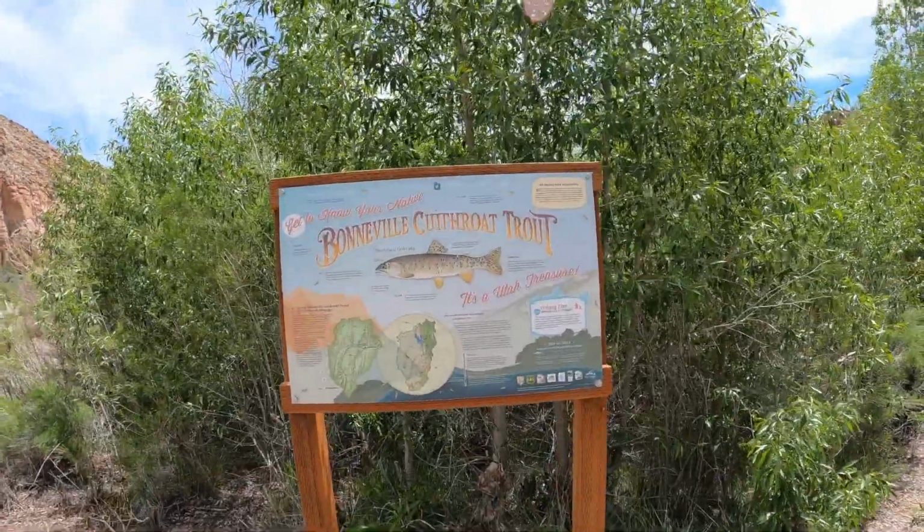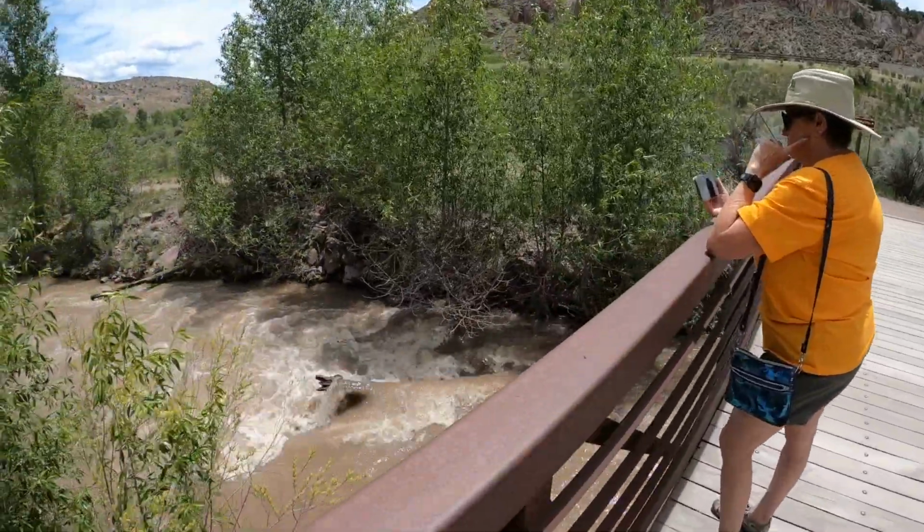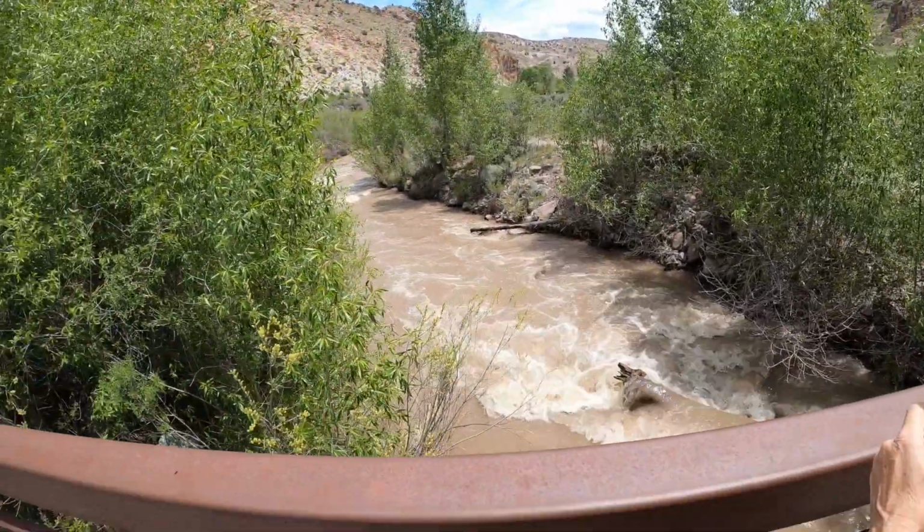Get to know your native. I love trout. Oh, the river's running pretty swift too. Whoa, this is running pretty quick.